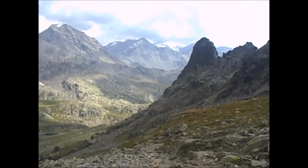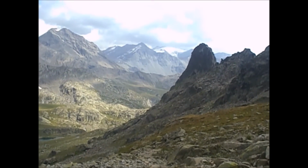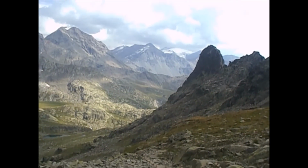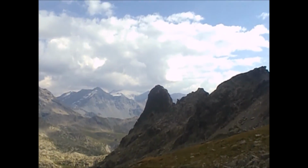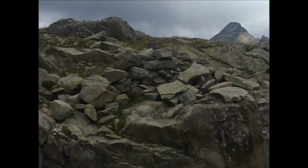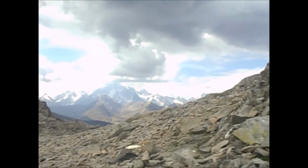Just looking back from where we came from, that was the second col today, and I think that was the first there. I'm really tired, but enough energy to get down, which is where I want to be with these clouds.